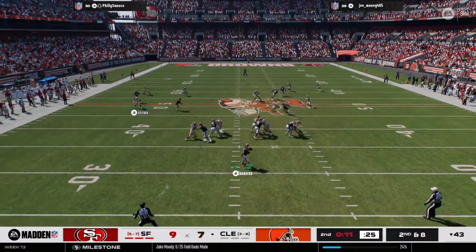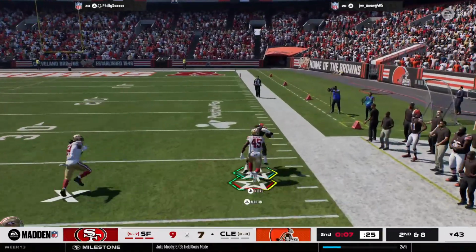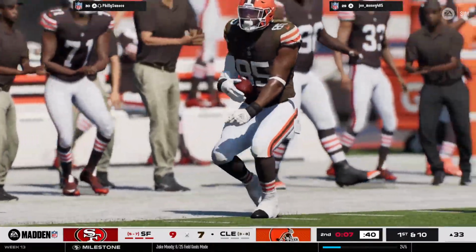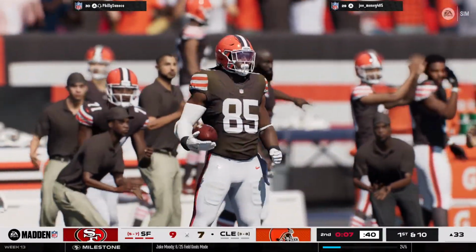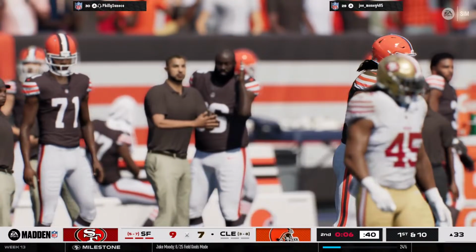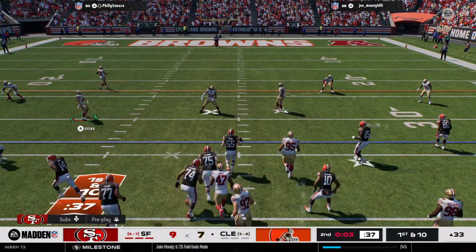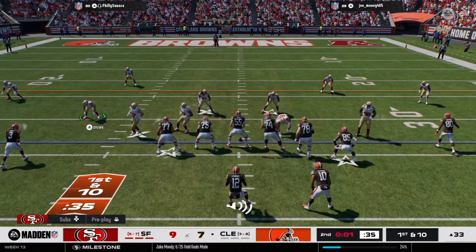From the shotgun, he'll look to throw. And that is taken in by Njoku. He's going to get this all the way down inside the 35. 23 yards the pickup there. First and 10 at the 33-yard line.